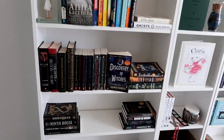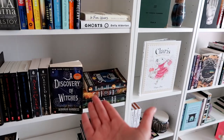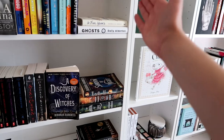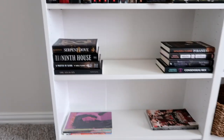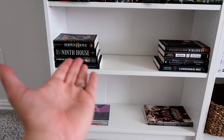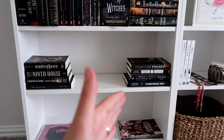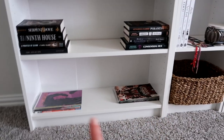Then we go into the fantasy, and as you can tell, these are all black. We have A Discovery of Witches by Deborah Harkness, because obviously that has a very special place in my heart, and then basically every other book in that series. And then down here, continuing with fantasy fiction, we just have some black books to the side, leaving some room for whatever. And then we have my comic books towards the end.